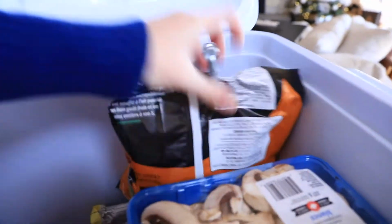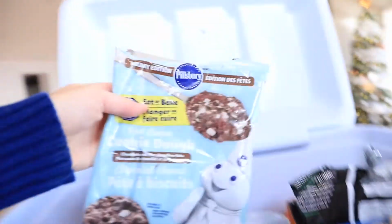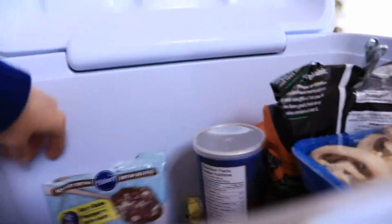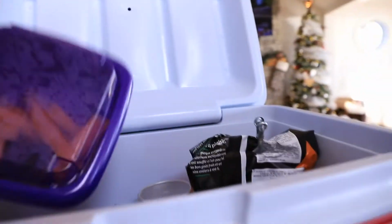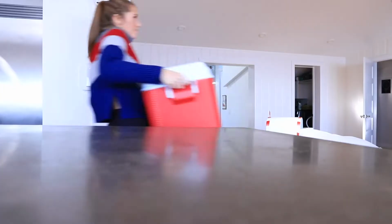We basically have all the produce that one might need, and some chips. And these cookies I thought would be good to bring. Very nice and easy. This is cut up fruit we can have. Honestly, probably way too much food, but if we don't take it, it will go bad.